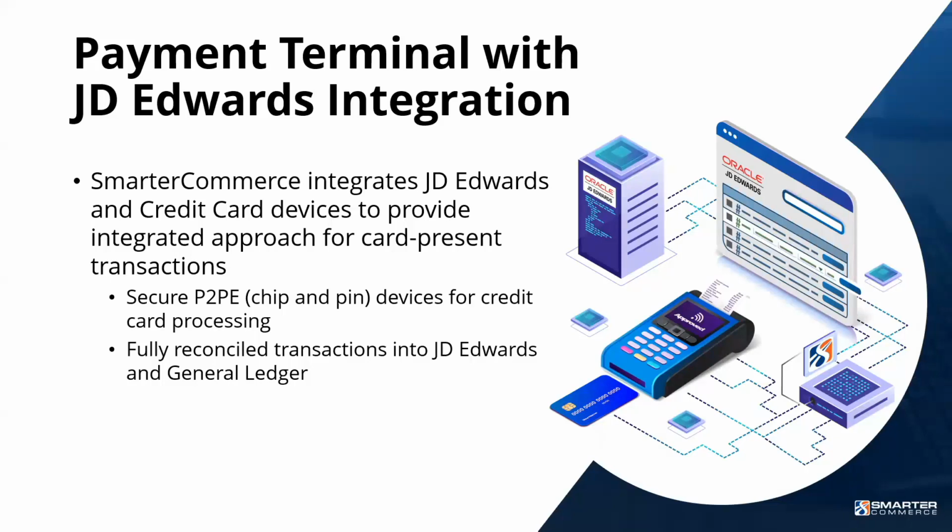And again, it makes your reconciliation process a whole lot easier from a general ledger standpoint. It's a big deal for accounting departments, so we'll be seeing some of that in today's demonstration as well. Obviously, the terminals that our team supports are all chip and pin compliant and very much secure card-present transactions.